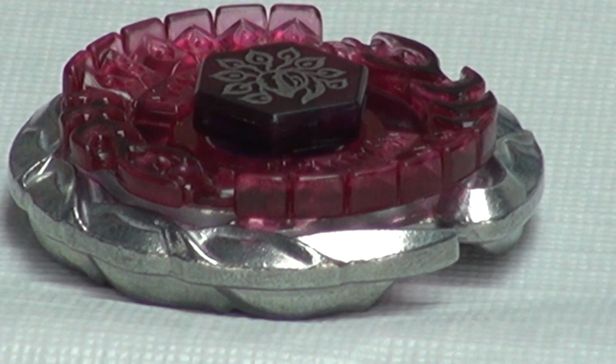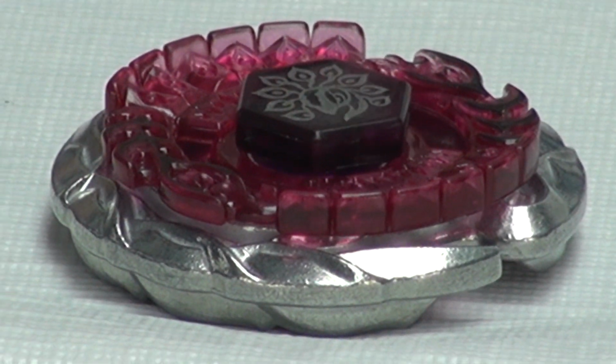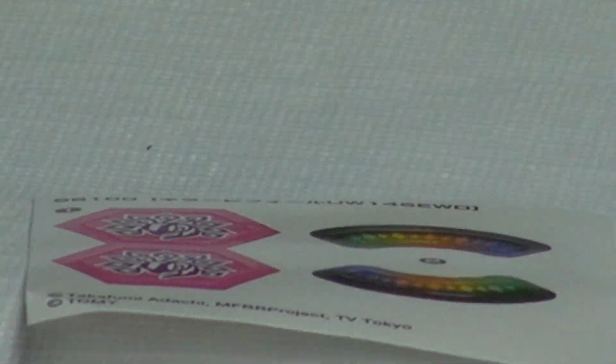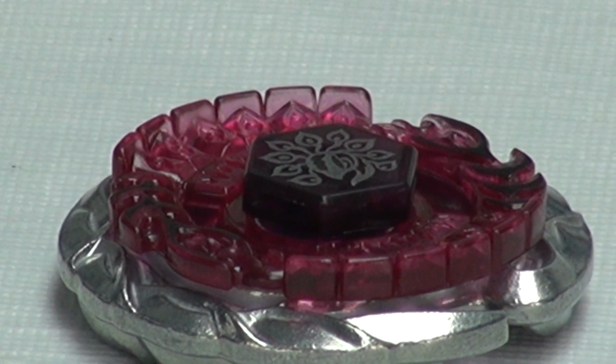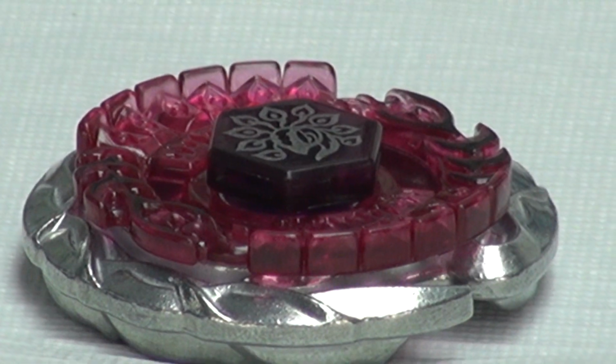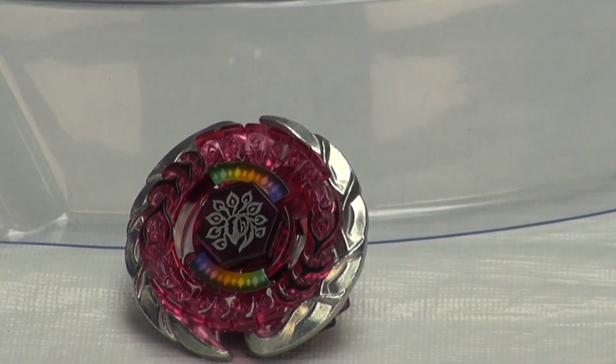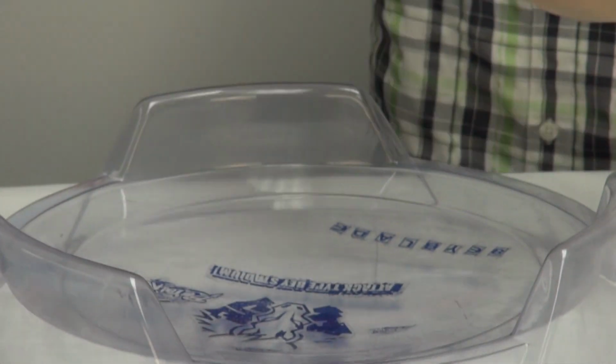Killer Beefful, and I'll just show you the stickers. Awesome stickers. Killer Beefful, really awesome. And of course, now I'll get to the stickers. Now with the stickers on, Killer Beefful looks really cool and awesome. The colors are pretty cool.